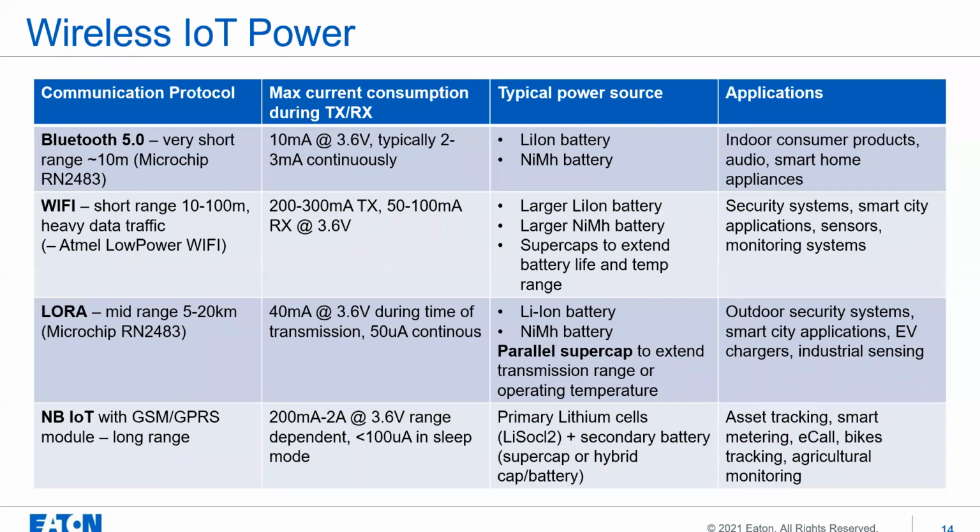What I did want to point out is typical what we see from customers as far as voltages and typical currents when they're transmitting. You can see in the second column there. And as those pulses get higher and really are pulses operating, then it leads more to supercaps being used. And so, for example, in the first line with Bluetooth, that's typically always running, right? And you might get up to 10 milliamps, but typically you're pretty continuous at 2 to 3 milliamps. And so we just classify those as going to be typically just battery power sources. So whether it's lithium ion or nickel metal hydride, or even a primary battery, I should mention. But in applications, right, we see this in a lot of indoor consumer products, audio, and smart home appliances.